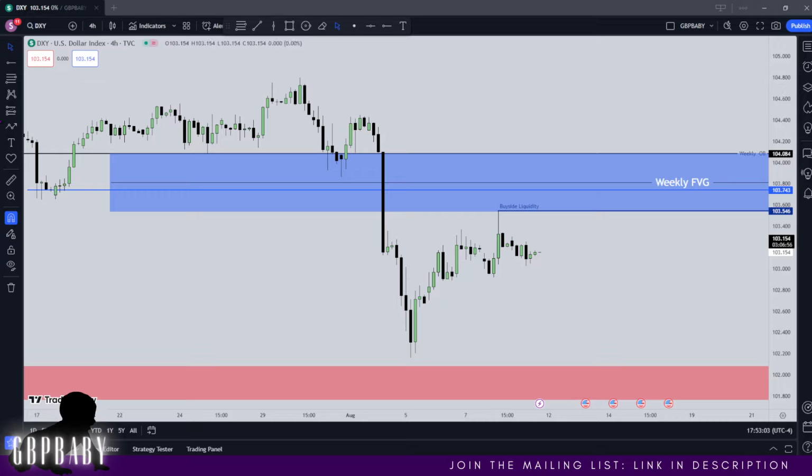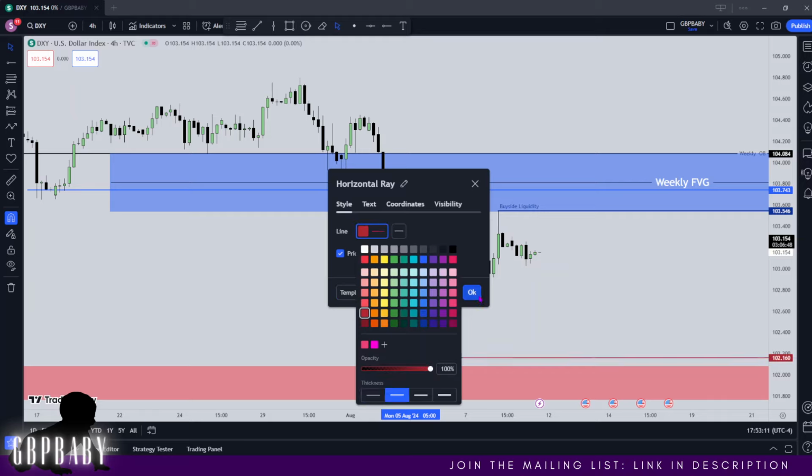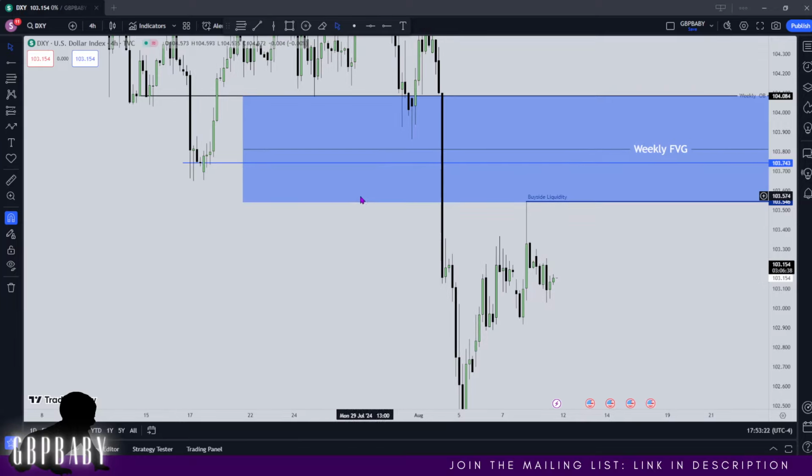say goes to our sell side target, which is just down here, let's say this gets traded to instead first, then I just simply reverse my expectations and then expect this buy side to get taken. But generally speaking, I'd like to think we can take that buy side first. But yeah, that's nothing to stress about too much.